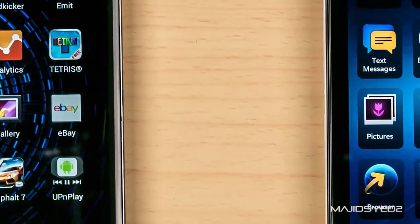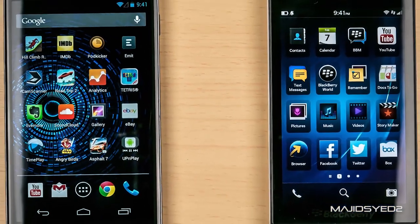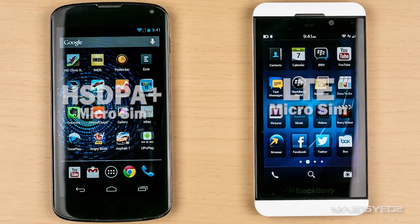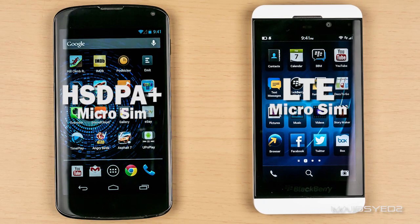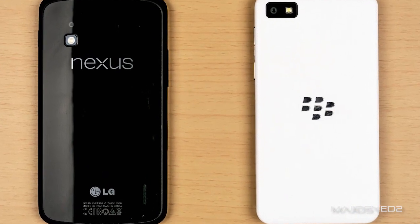The Z10 definitely has one advantage over the Nexus 4, and that's to do with its internal antenna. So it has LTE speeds, which is definitely going to be faster if that's available to you than the HSDPA Plus that's in the Nexus 4 right now. But of course, if you don't have LTE available to you in your area or on your carrier, then it really makes no difference.